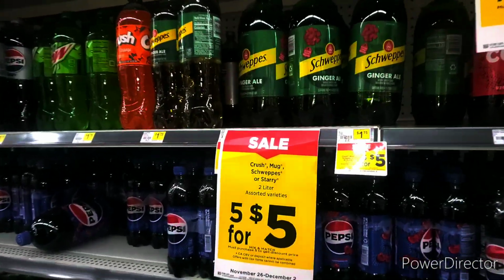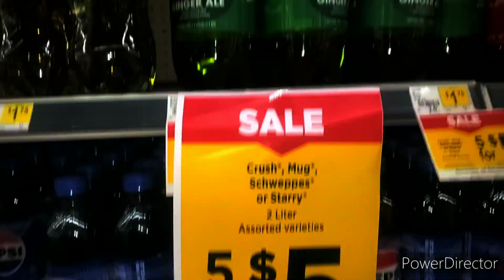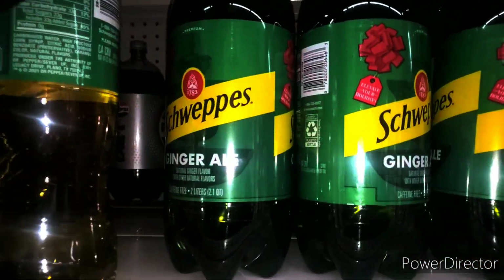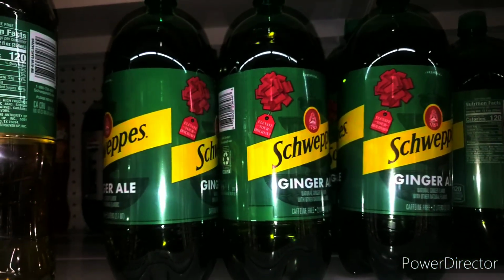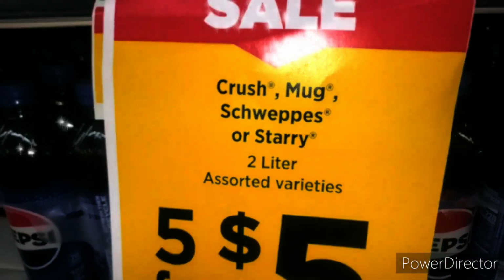All right, let's see if they have any soda left. Guys, I'm so happy the soda truck came. Now I can get this 5 for $5. This is the correct one right here. Let me give you guys a UPC. So only $5 for the 2 liter. That's amazing. This is all that's included.